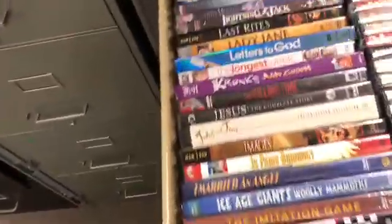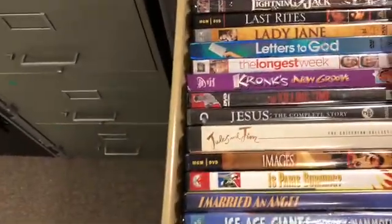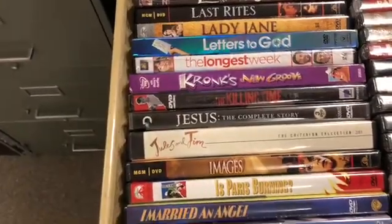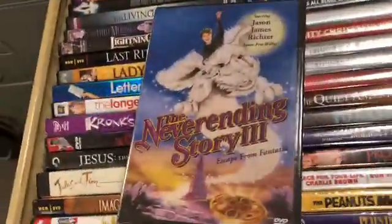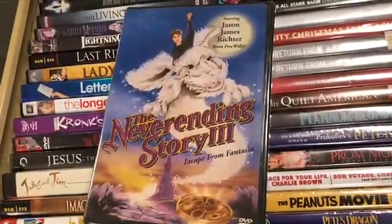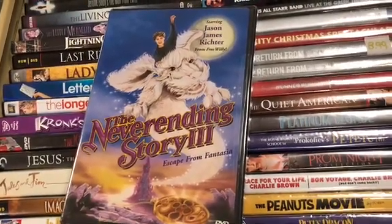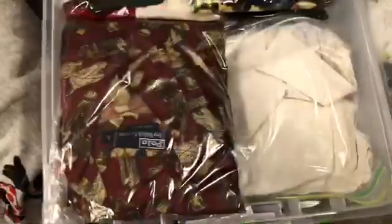Sold a Never Ending Story 3. I didn't even know they made a Never Ending Story 3. It was new, sealed. I paid $1 for it at a pawn shop, I believe, and we sold it for 40 bucks.